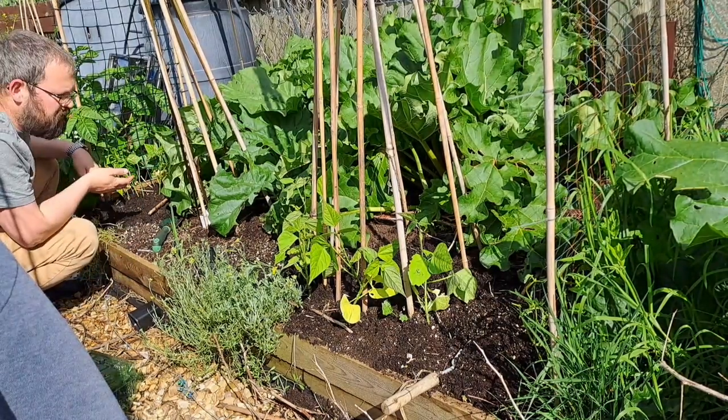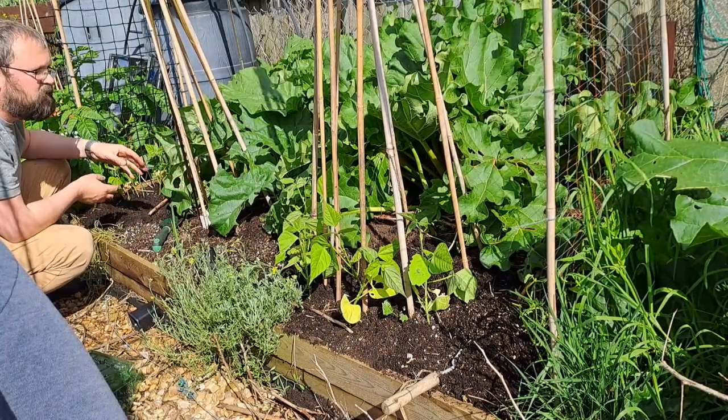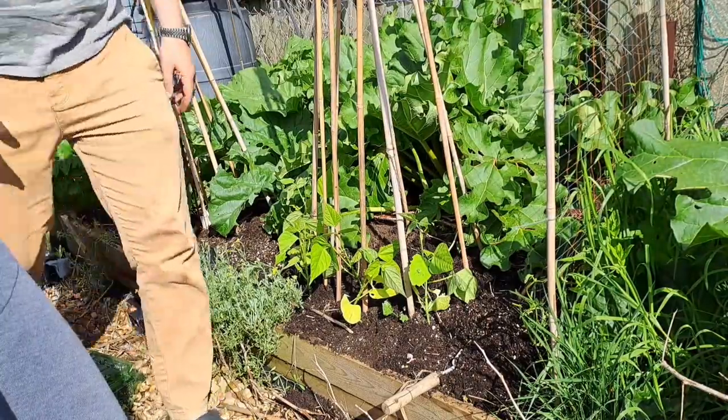Right, I'm going to have a little think about what I'm going to do with the rest of this space, because I've now got this section clear, with the exception of the rhubarb coming over. I'll bring you back in a minute.